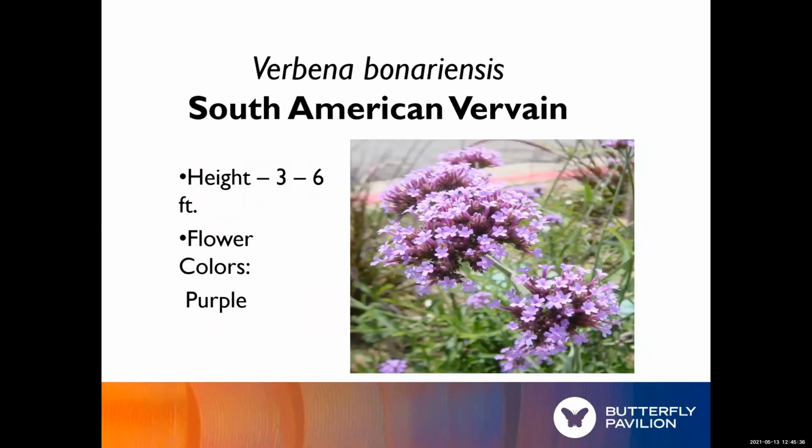South American vervain, I think we have this one in our rainforest as well. Great little tubular plants that provide lots of nectar. They're definitely ideal for those butterflies to stick that proboscis down into.